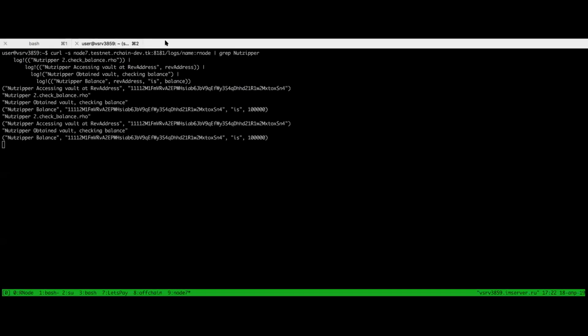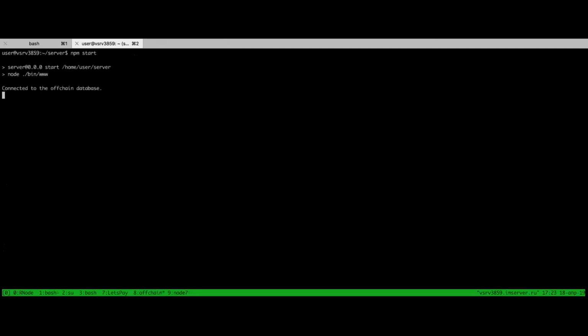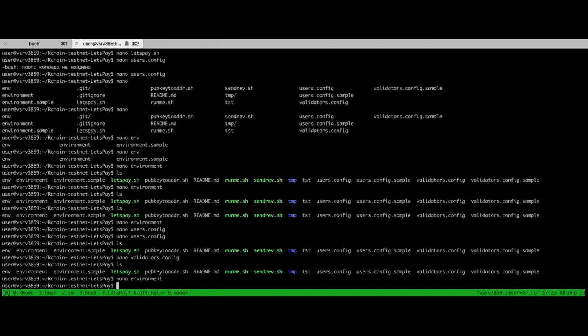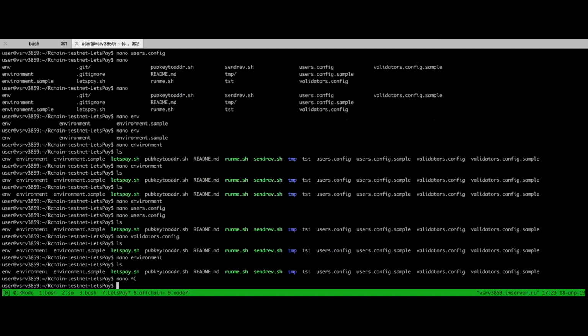Oh, actually strange. It's just access vault, checking balance. I don't know. So maybe I just started the log streaming too late. So now you can see that vault was created and it is full with refs. All good. Excellent. So now I start to spam the network, sending. Yes, spam the network. Yay.